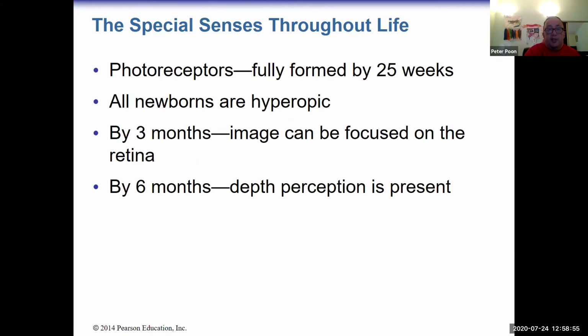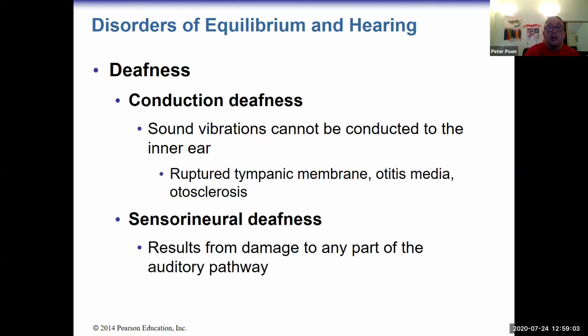All right, I'll skip the rest of this stuff. I forgot to cover deafness. There are two types of deafness: conduction deafness and sensory neural deafness. Conduction deafness is a blockage of the tube, like earwax blocking your ear, or ossification of the little ear bones. The vibration isn't getting through. With sensory neural deafness, the vibration is getting through, you just can't process it.